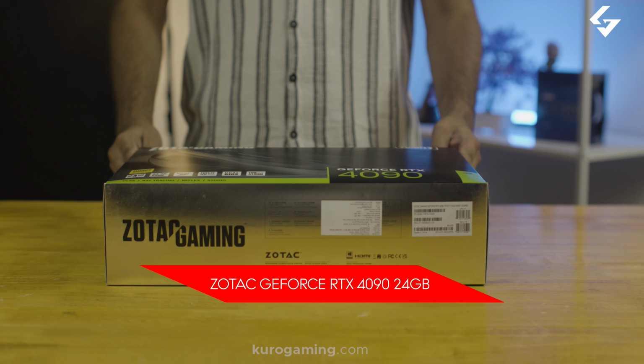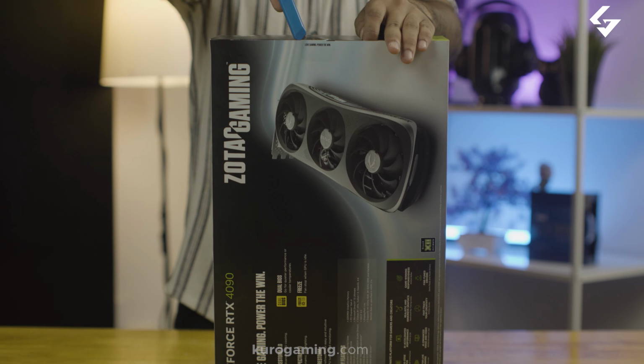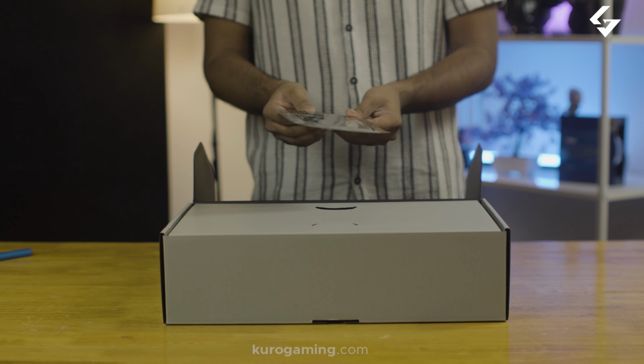Let's dive into graphics supremacy. Teamed up with a powerhouse is the 4090 ZOTAC Trinity, flaunting boost clock speeds of up to 2500 MHz. Brace yourself for a graphics spectacle that elevates your gaming experience to new heights.